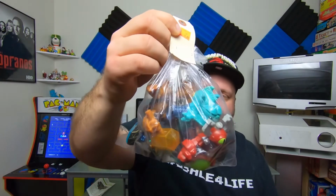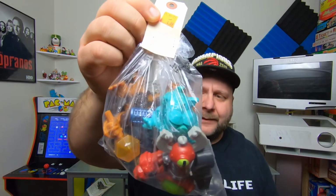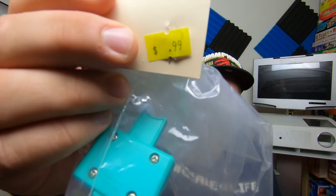This is a bag of Skylanders. I don't know much about Skylanders, but for $2, I grab them. You know, we'll see. I guess maybe I'll try to resell them at a convention or something. This was at Super Thrift. It was $1, I believe. Yeah, see if you can see it there, 99 cents.